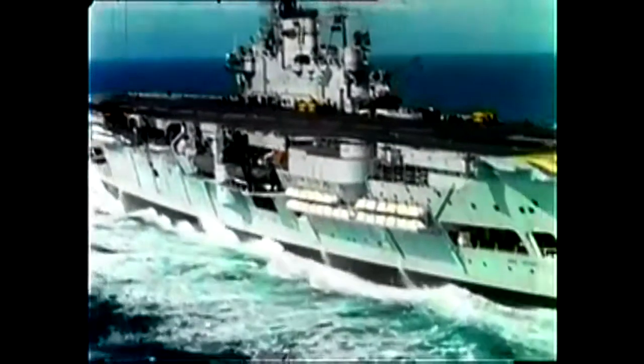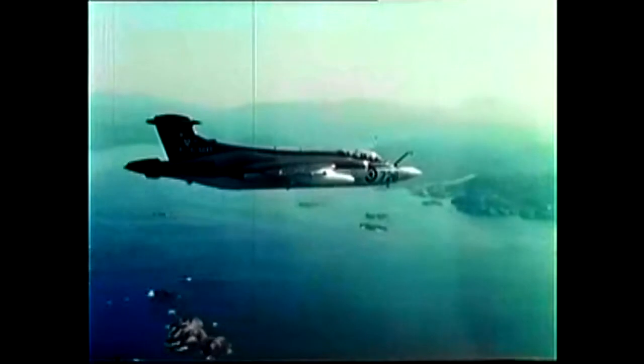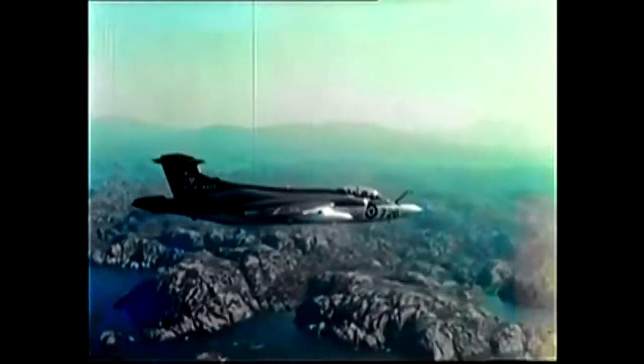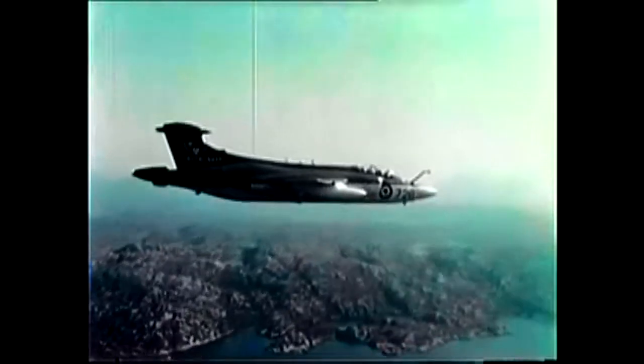In the strike role is the Buccaneer. It is purpose-built to fly low and deliver either conventional bombs or a nuclear weapon. Its rugged design is perfect for the rigors of the flight deck with heavy landings and explosive takeoffs.